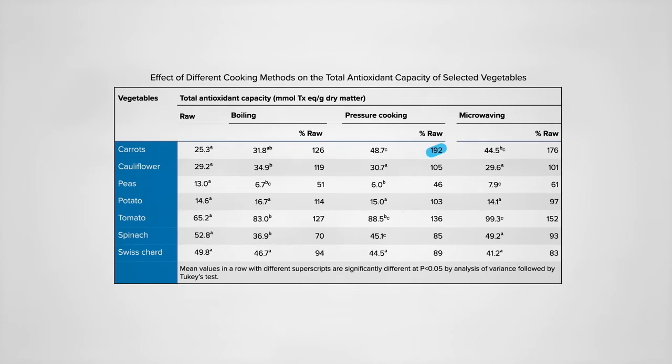I'm particularly interested in the greens. The chard wasn't affected much across the board, but microwaving beat out pressure cooking and boiling for the spinach. Note that pressure cooking beat out the boiling too, though, and pressure cooking is boiling, just at a shorter time and a higher temperature. But the time appeared to trump the temperature. Significantly less nutrient loss pressure cooking spinach for 3.5 minutes compared to boiling for 8.